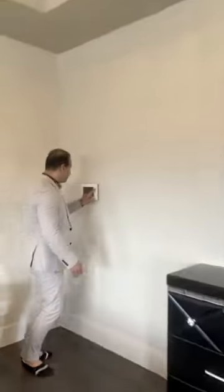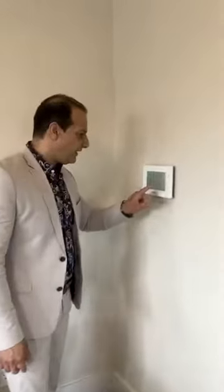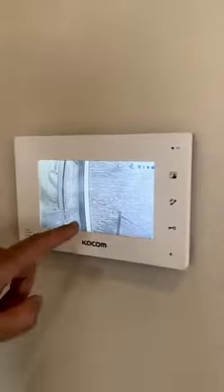So that is it. I want to show you something quickly. This is the same monitor I was pointing out to you on the main floor. If I turn it on, in your master bedroom you can monitor if somebody is at your main door. So that's for security purposes.